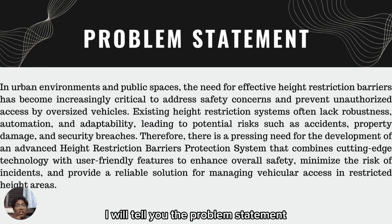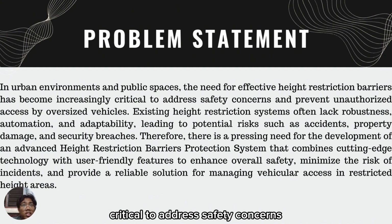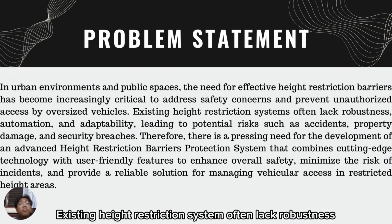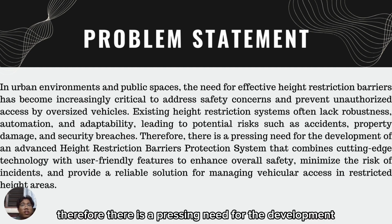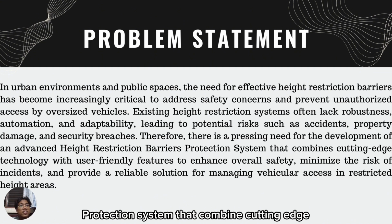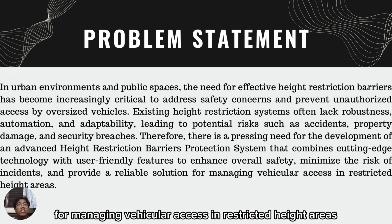So, I will tell you the problem statement. In urban environments and public spaces, the need for effective height restriction barriers has become increasingly critical to address safety concerns and prevent unauthorized access by oversized vehicles. Existing height restriction systems often lack robustness, leading to damage and security breaches. Therefore, there is a pressing need for the development of an advanced height restriction barrier protection system that combines cutting-edge technology with user-friendly features to enhance overall safety, minimize the risk of accidents, and provide a reliable solution for managing vehicular access in restricted height areas.